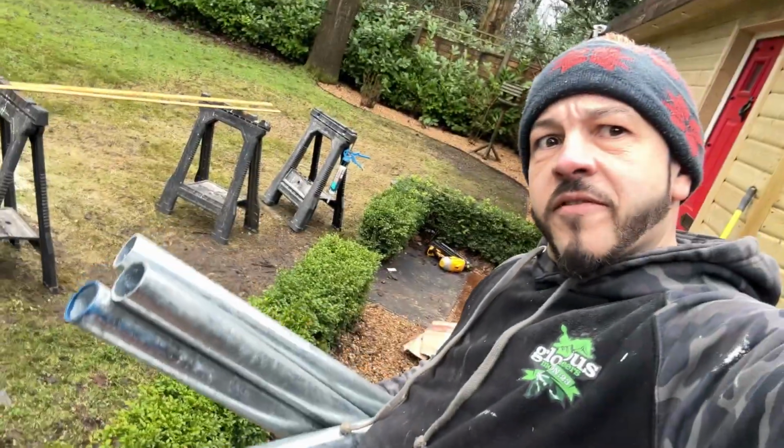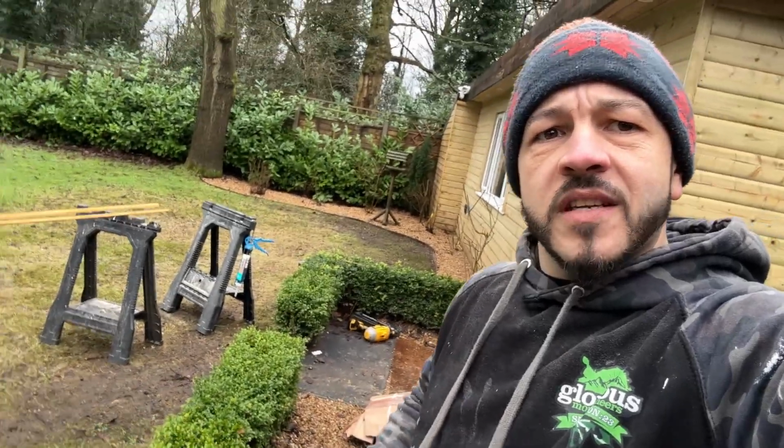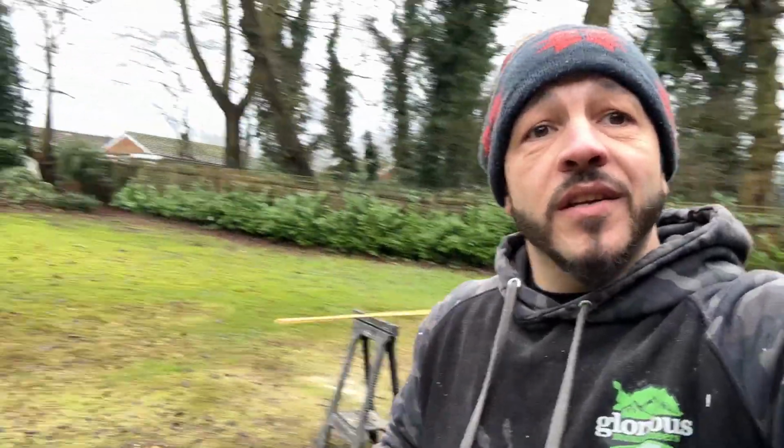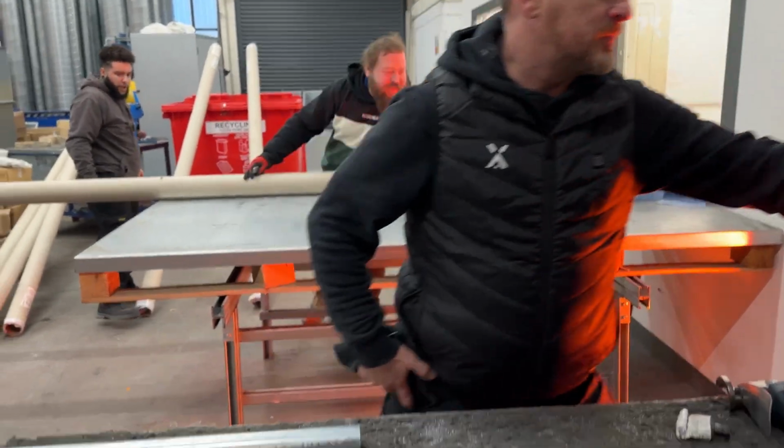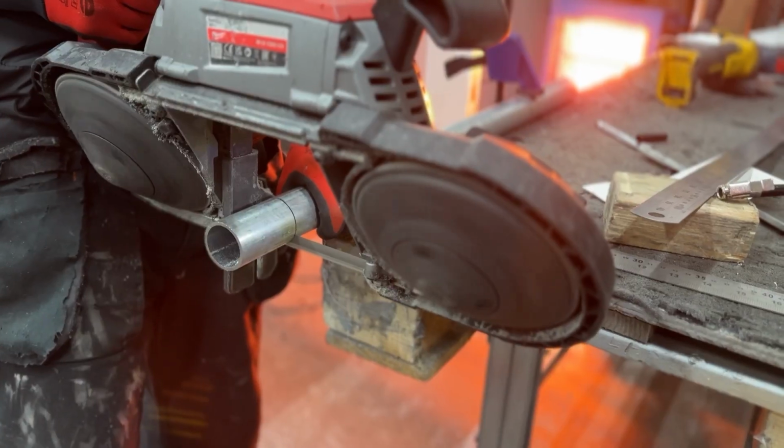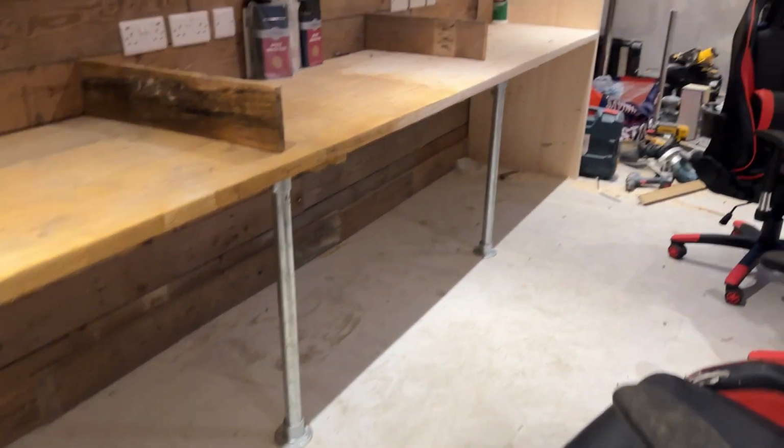The desk legs have arrived. Scaffold tubes, so now we're back to Midland Ductwork to cut the ends off. Mark, I am your father. Let's get these cut. We have desk legs, thanks to Midland Ductwork.